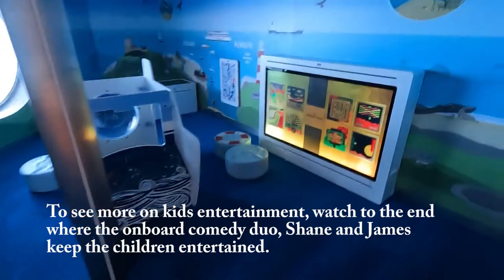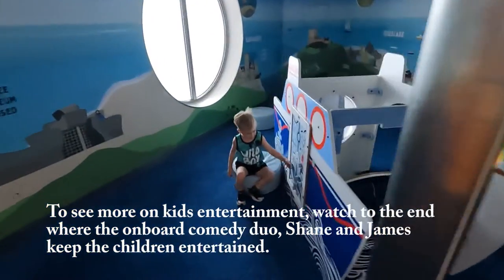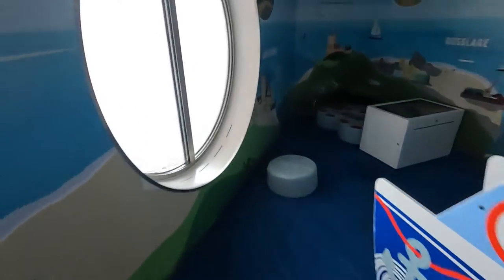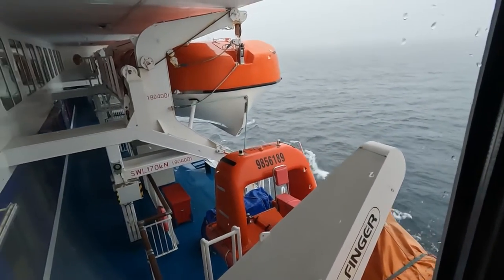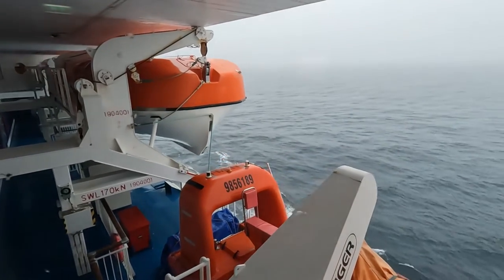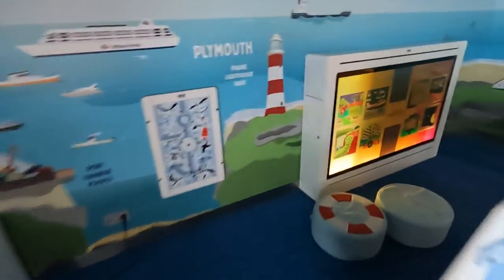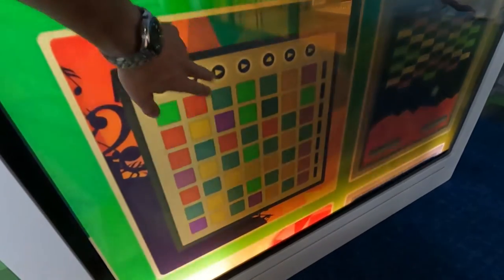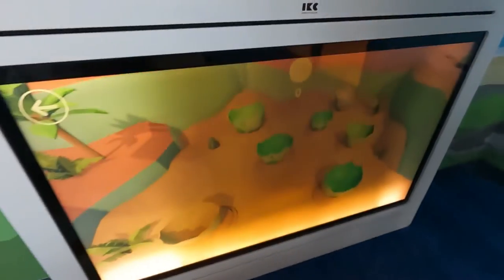One of the play areas. A bit gloomy out there today. Matthew, you can play games on here.